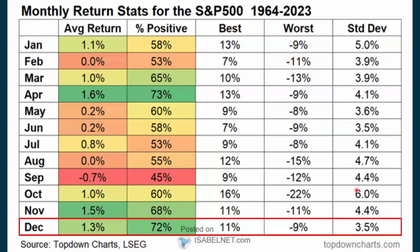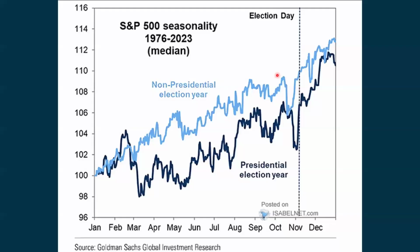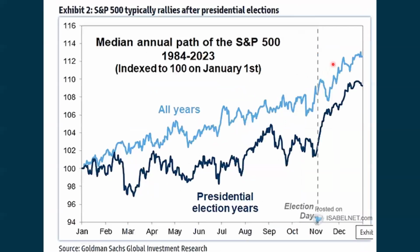Then, as far as seasonality, I have a whole lot of seasonal charts to show you. December is up 72% of the time, which is not 100% of the time. And we have a 1.3% average return. And the whole period from November through April, that's the strongest time of the whole year for the stock market. It's 6 months. And we compare the non-presidential election year, which actually outperforms the election year, but they're both pretty positive, especially after the election.